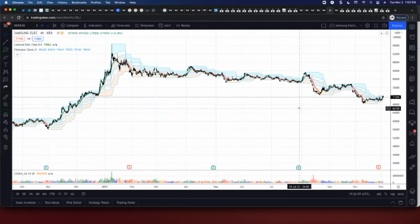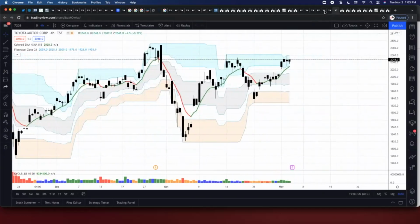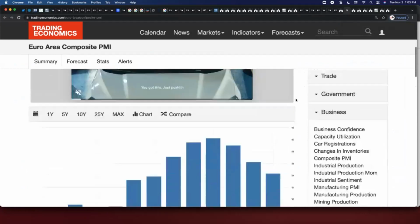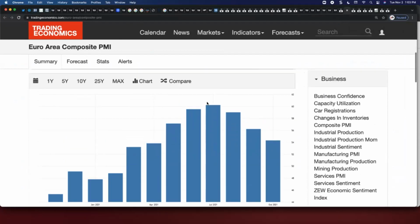Okay, Samsung, we've been keeping an eye on. It's been falling for the entire year, starting to stabilize here. Then we've got Toyota back near a new high. So no big warning signs anywhere. China's composite PMI jumped. They had some that were falling, but in general, still back to positive territory. European PMI back to positive, still at positive territory, but falling.